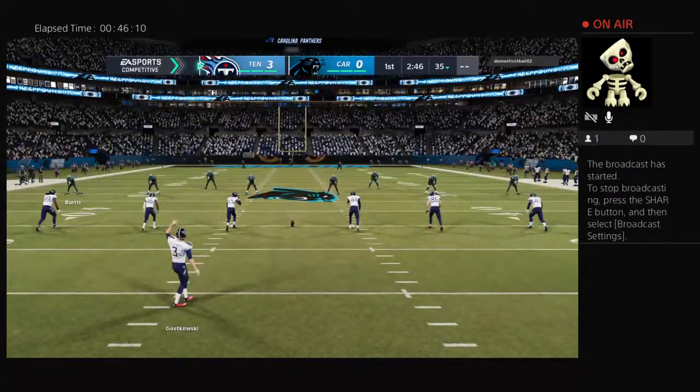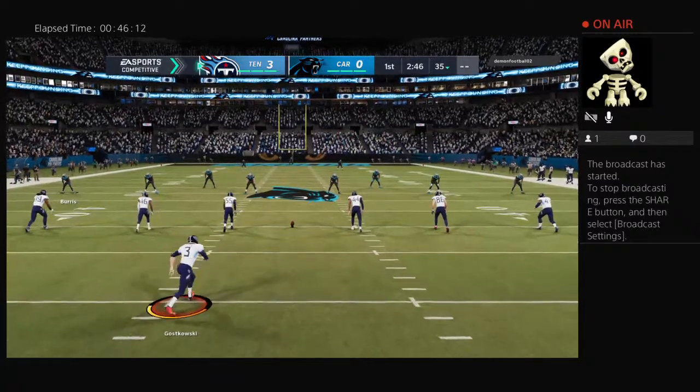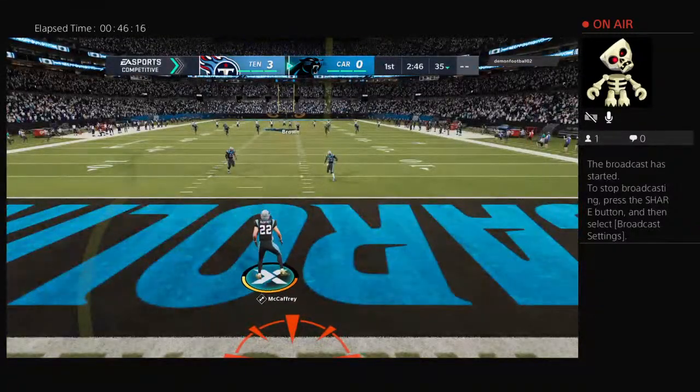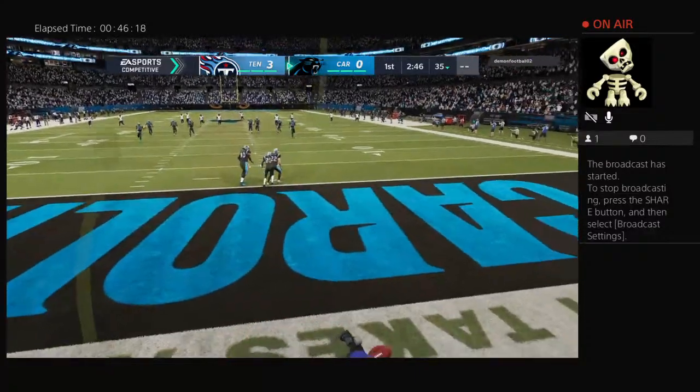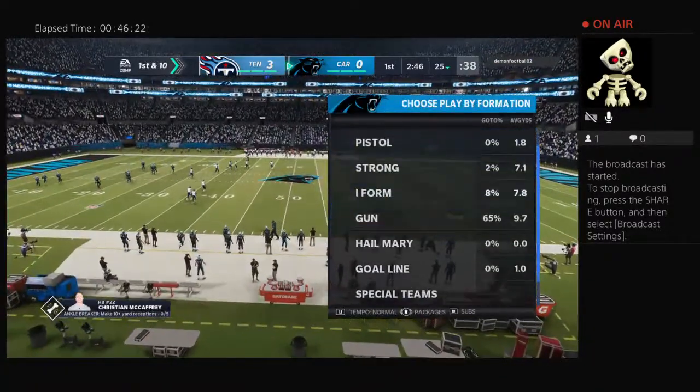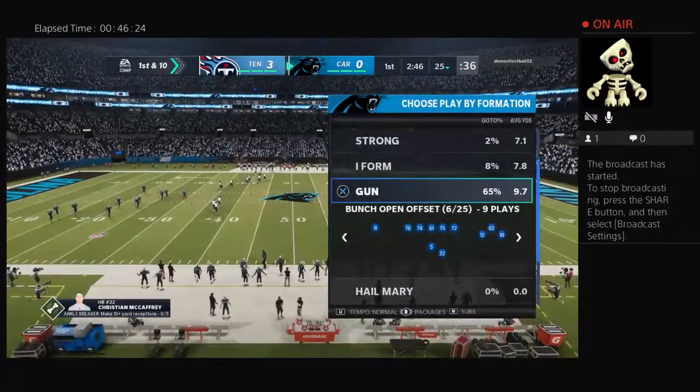Steven Gostkowski set to kick off. Gostkowski now converted for 3. Now he'll kick this one away. And they will not get a chance to return this one as it's through the end zone for a touchback. 25-yard line.